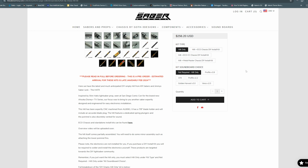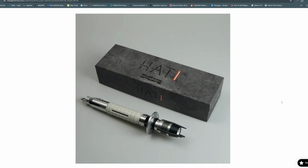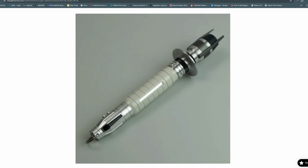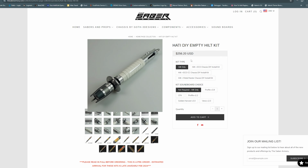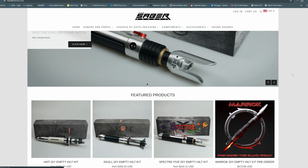As an alternative to SP Sabers, there's also KR Sabers, and KR Sabers pretty much is neck and neck with SP Sabers. They both offer highly accurate replica hilts, but KR Sabers has a little bit larger catalog. So if you're looking for something that you may not find at SP Sabers, often KR Sabers is gonna have it as well. Now, both of these companies, again, only offer the lightsabers without electronics installed. So if you need to have anything installed beyond that point, you're gonna have to go find a company like Solo Sabers to do that for you. So just keep that in mind.